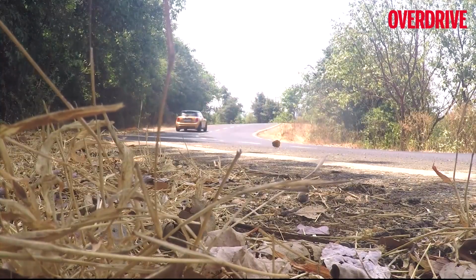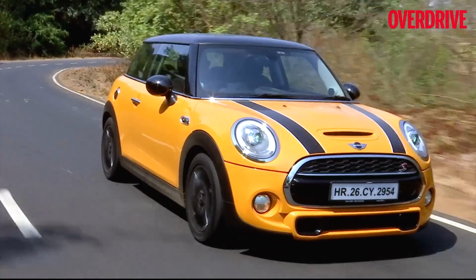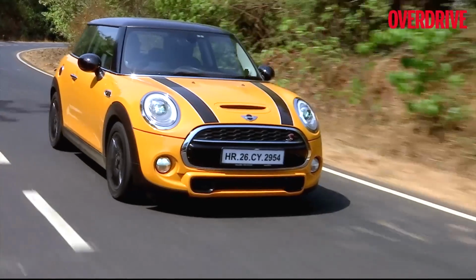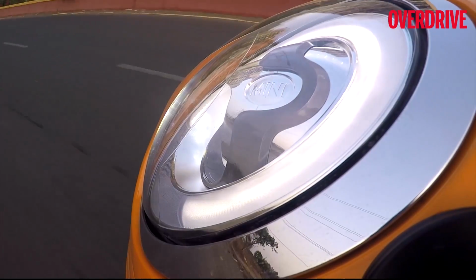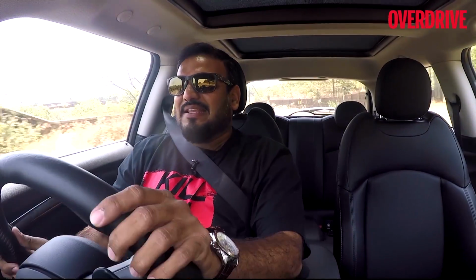This kit essentially runs a retuned ECU and has a revised intake. The engine literally feels like it's breathing better than in the Cooper S and also has a stronger push higher up the revs. It just doesn't feel like the torque is ever ending. They've managed to tune the torque spread so nicely. It's just there every time you want it.